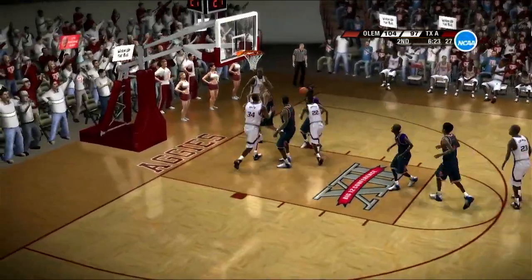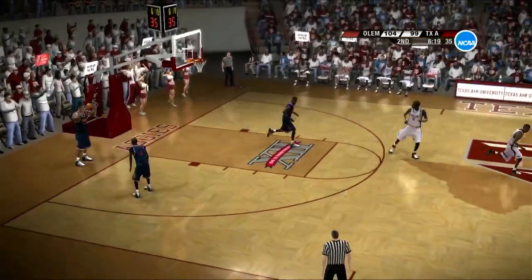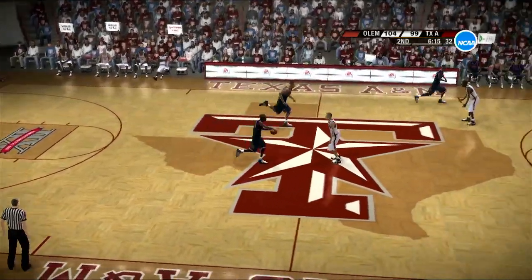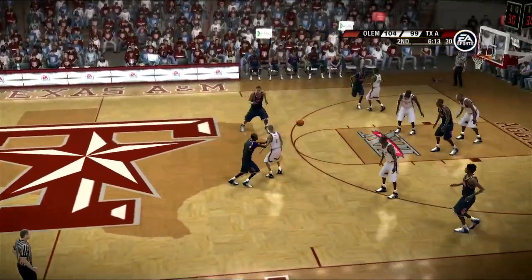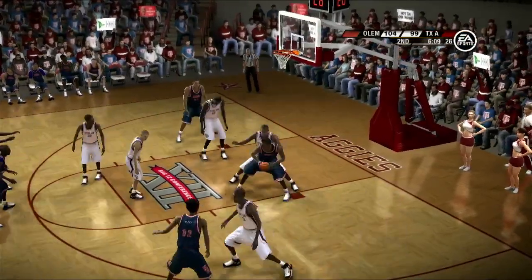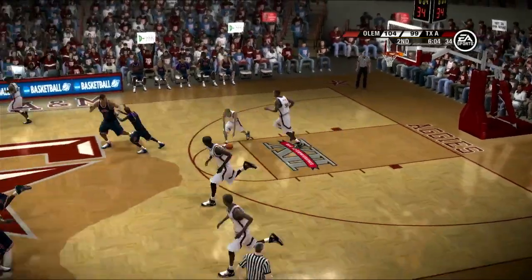With the jump hook, and he missed. Looking for the foul. On the dribble, gives it up. And has it rejected. Defense did a great job with the block shot.